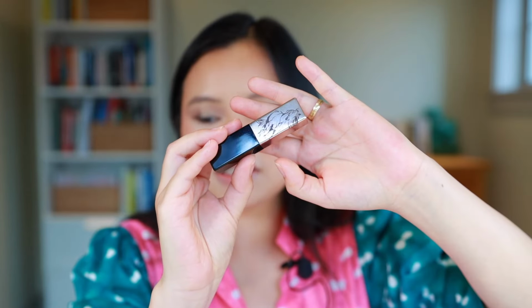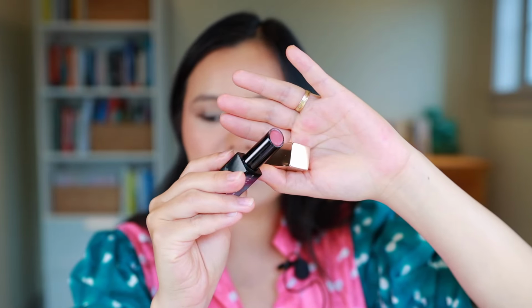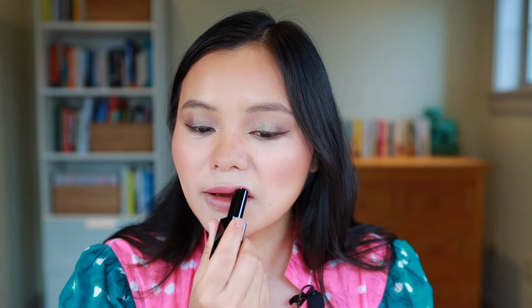Now finishing off this look, I'm going in with Wild Begonia from Chantecaille. This is in the Lip Veil formula. I have this in the limited edition Wild Mustangs packaging. So I'm just going to go ahead and put that on. You can see that it's a nice cool toned pinky shade. Good level of pigmentation with one swipe, even though this is kind of a sheer formula.